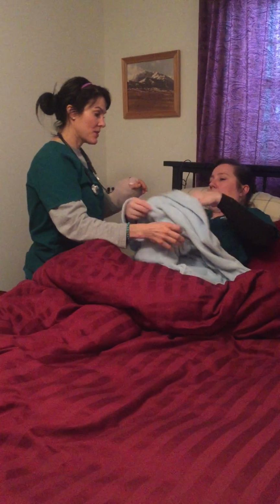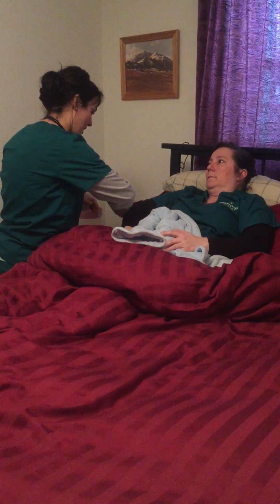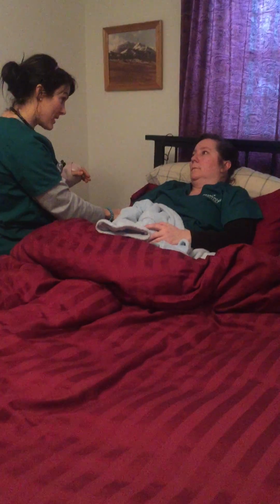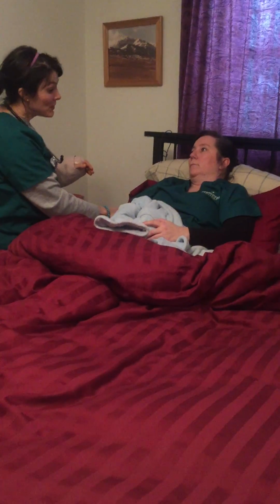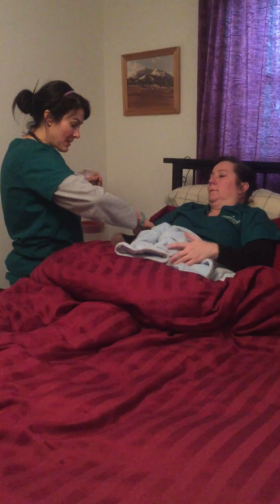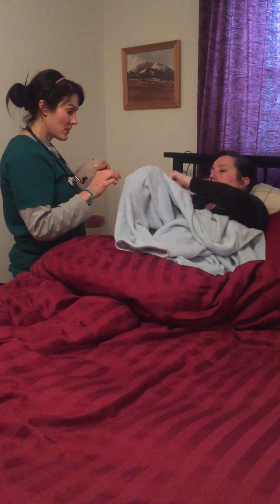Oops, sorry. Can I take that off again? Okay, great. So I'm looking at your arms, your skin on your elbows. I'm looking at your elbows. Everything is good. I noticed you don't have an IV yet or any PICC lines, but if you did, I would make sure that they're clean, dry, and intact. Okay, let's slip your gown back on so you don't get chilled.